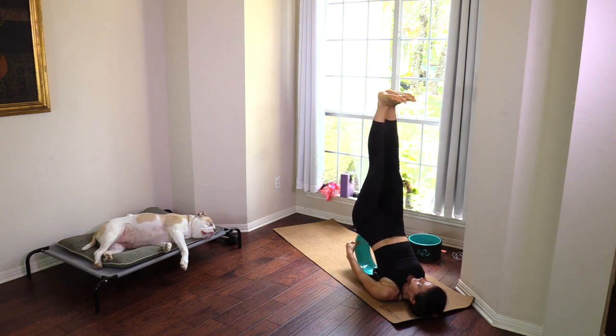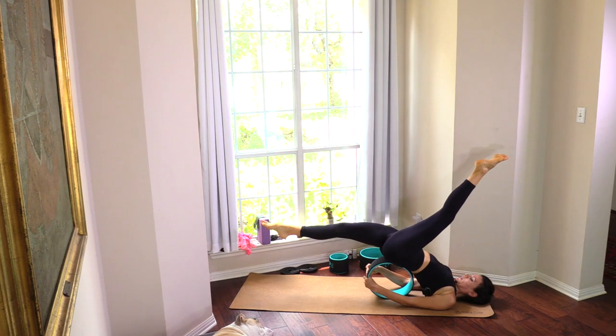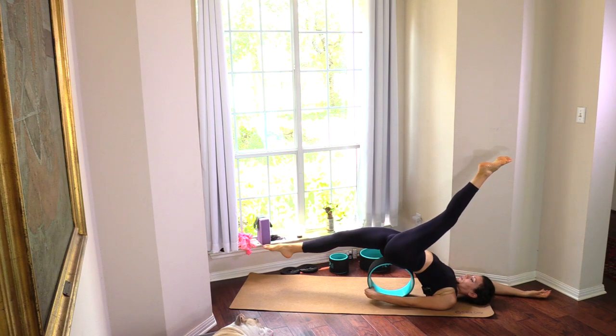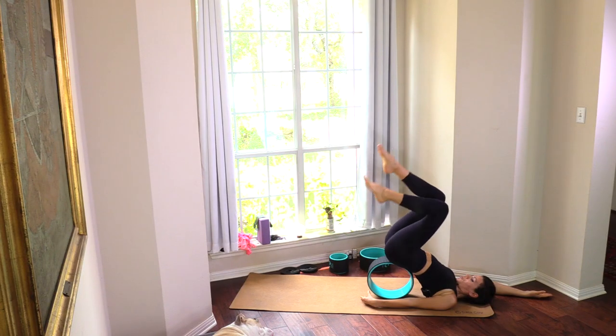Assisted shoulder stand, legs up, lower tailbone on the block. You can extend one leg down, stretching the psoas here. You can even take right leg down, right hand up. So that stretches the entire right area, psoas, the whole structure. Change.